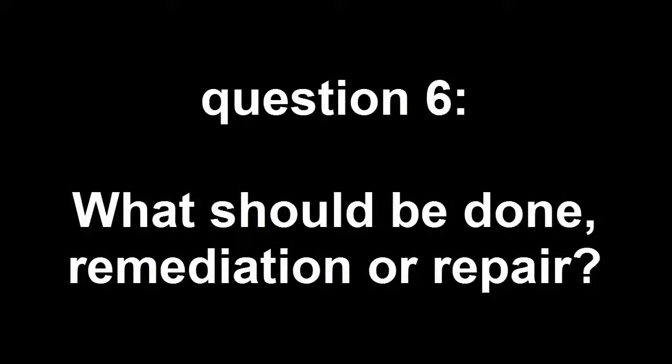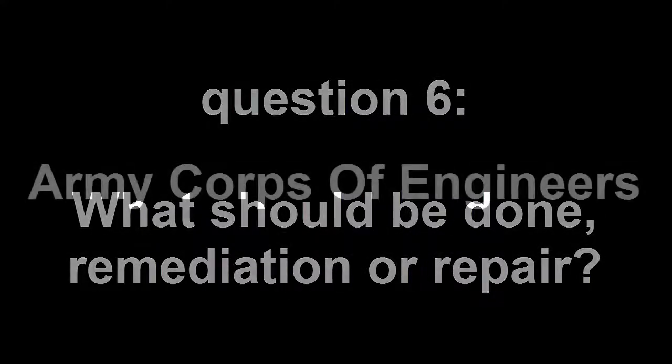Can the situation be improved using remediation? The Army Corps of Engineers states that most houses damaged by expansive soil movement should not be underpinned, but all of them should be remediated by taking care of drainage issues, correcting tree problems, and consistently watering during dry periods.